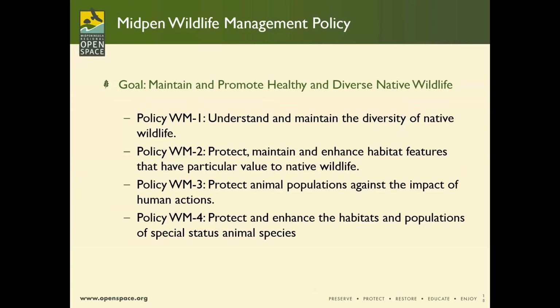Midpen also has a variety of board-approved policies that direct our management actions on the landscape. Among these is the wildlife management policy shown here. The goal of this policy is to promote healthy and diverse native wildlife. And this goal is supported by specific policies listed below and relate to the district's mountain lion conservation efforts, which include funding and support of ongoing lion research, preservation of lion habitat, increasing habitat connectivity, reducing conflicts between humans and lions, public outreach and education about lions, supporting legislation that regulates rodenticide use, and advocating for further legal protections for vulnerable mountain lion populations.